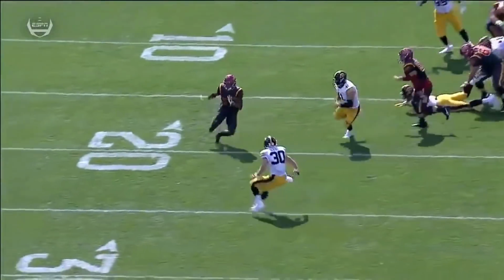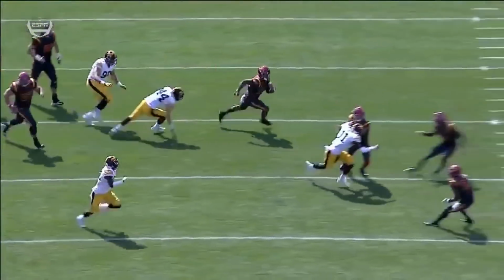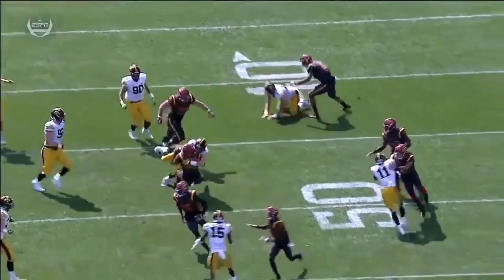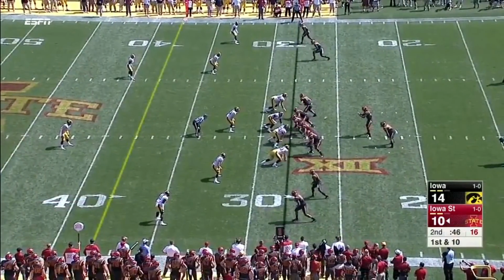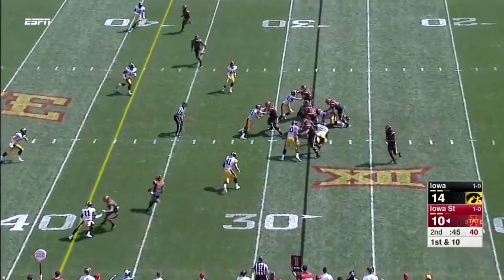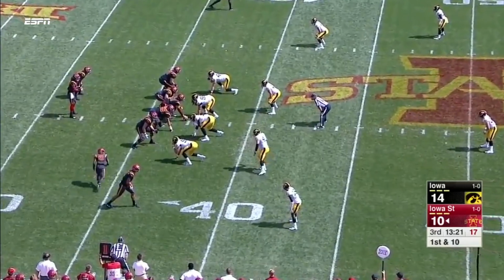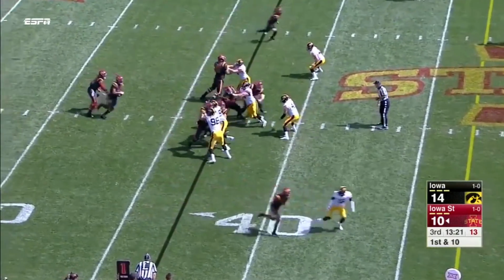Montgomery has great vision. He does a great job of being patient initially, gets through the line of scrimmage, and then it's all about instincts, all about seeing where there is space, and he cuts back, picks up a convoy, yards or more. There was a lot of catch and carry stuff, but you've got to throw it downfield. Iowa State looks like it might fall on it. 20 to end the half, and he's going to have to be really sharp here in the second half.